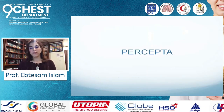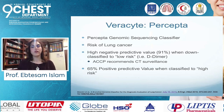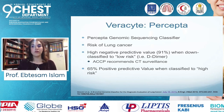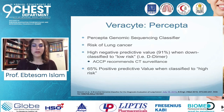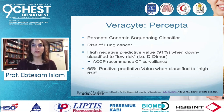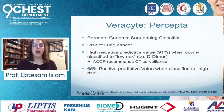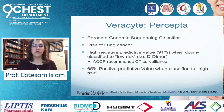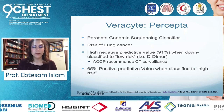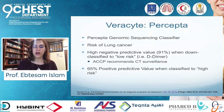Next, I'm going to go on to discuss Percepta. This is a genomic sequencing classifier, and it helps to assess the risk of lung cancer. It has a high negative predictive value of 91% when down-classified to low risk. The example I use is a D-dimer: if your D-dimer is negative, then you're not worried about a pulmonary embolus. However, the American College of Chest Physicians does recommend continued CT surveillance despite this low risk assessment. It has a 65% positive predictive value when classified to high risk.